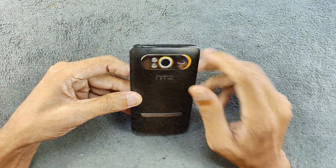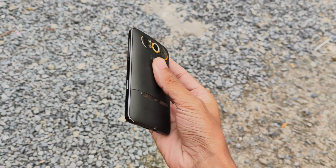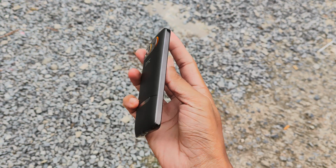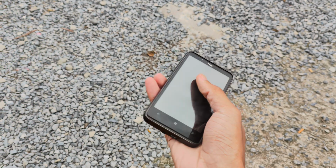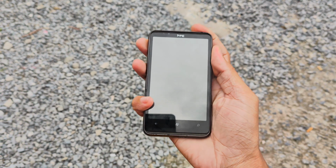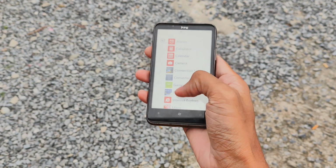This is a top-notch device of 2010. This one is the HTC HD7. One of the biggest downsides of this device is that it is running on Windows Phone 7. In 2010, Windows Phone was like an infant, so it was still growing up. But the downside of this device is that Windows Phone 7 is pretty much unusable right now.